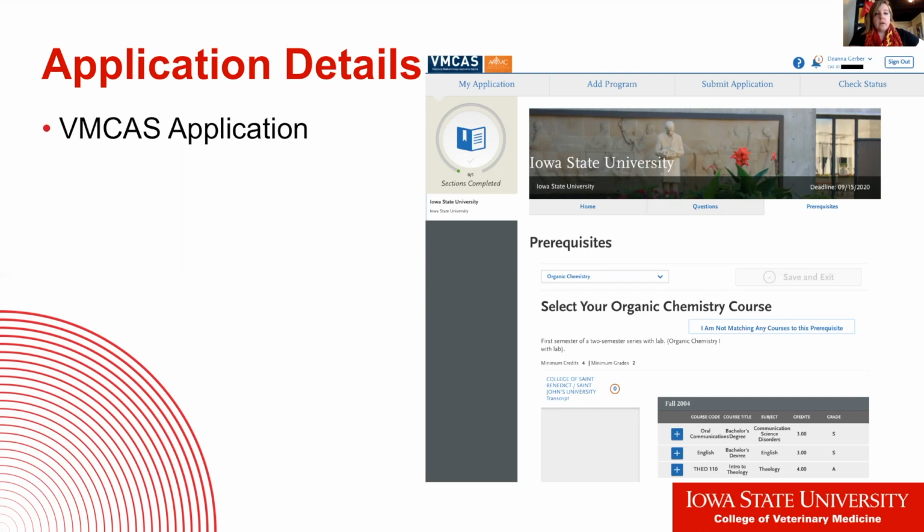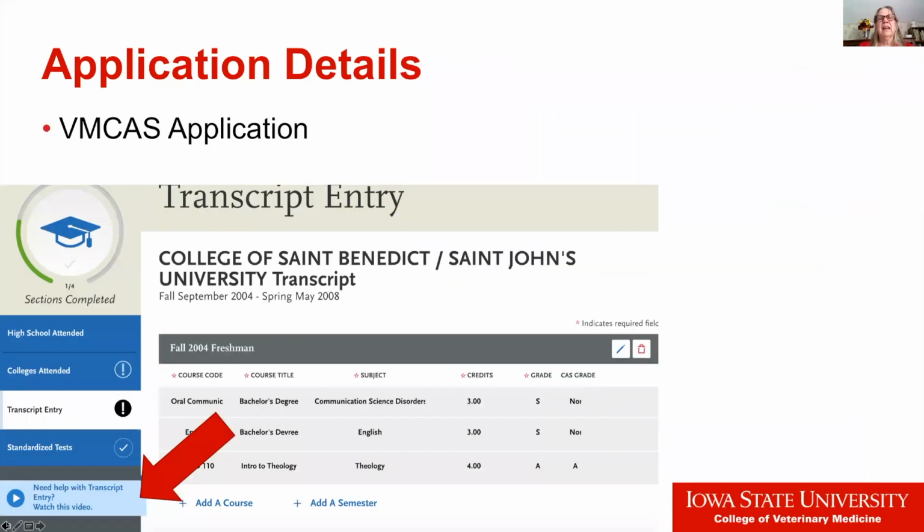When putting in one semester from a school, would you recommend putting the same year and same semester, but the beginning and end months to document when you took that class at the institution? I don't think VMCAS allows for that. I think you just put in the semester or the quarter that you took it, and it needs to look exactly like your transcript. I'm sure VMCAS doesn't allow for saying what the dates of the term were. It only allows for you to put in the term.